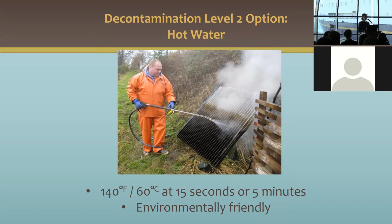We do have a spectrum of 15 seconds to 5 minutes because, like I said, some gear like the porous felt boots or cloth nets, you want to hit it for 5 minutes because more things can soak into it. But again, it's environmentally friendly. This is the top choice by the Washington Department of Fish and Wildlife, and it's pretty simple as well.